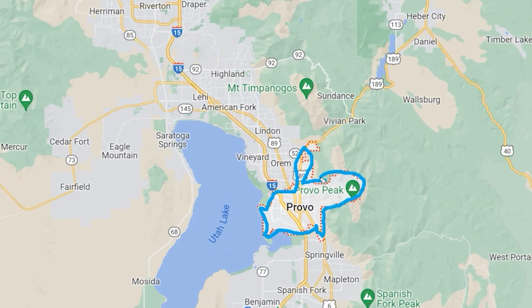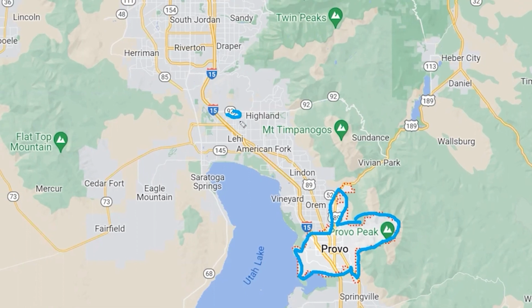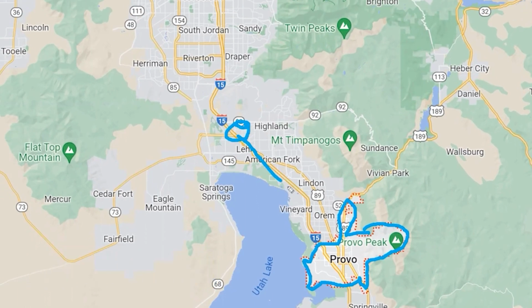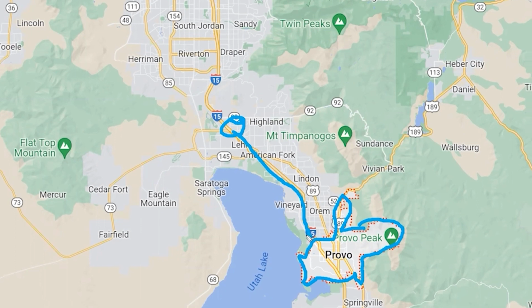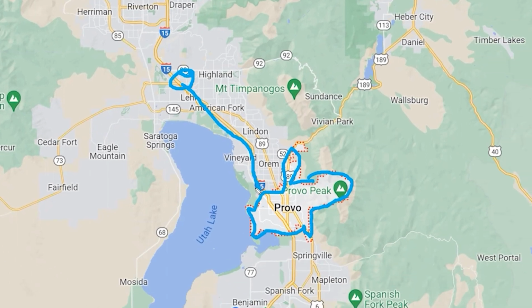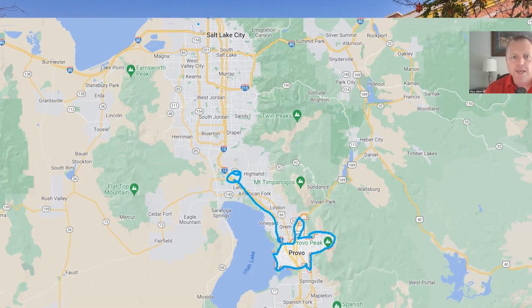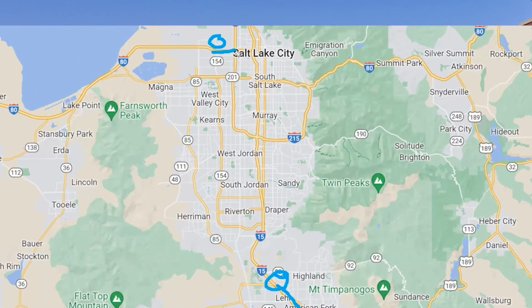And so your travel time, if you're going to be headed to areas like Lehi, which is going to be located up here, you're about a 20-minute drive. And so you take I-15 down to the University Parkway exit, head over through Orem into the Provo area. If you're going to head up further north into Salt Lake County, like Salt Lake City itself, or the International Airport, which is located up here, then that's going to be around a 45-minute drive.